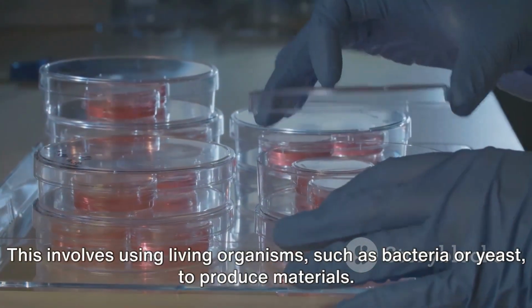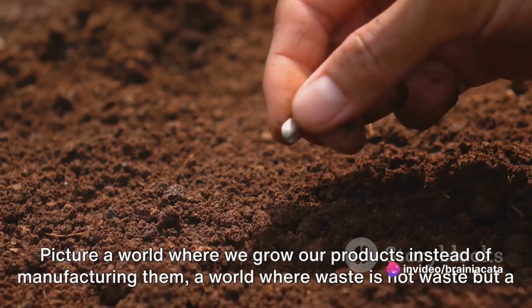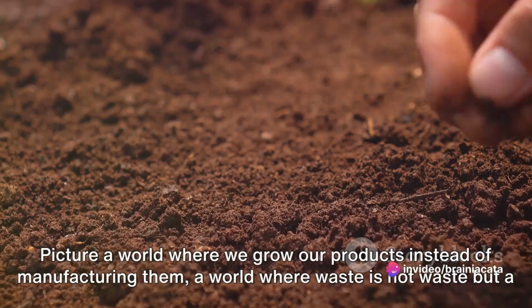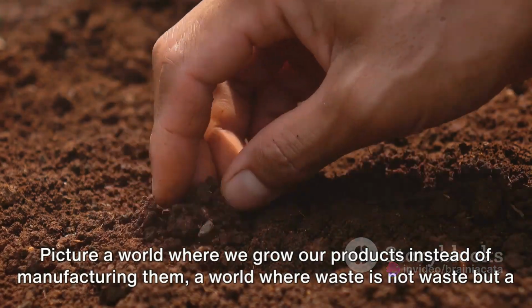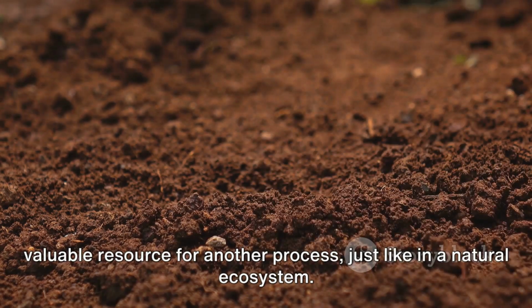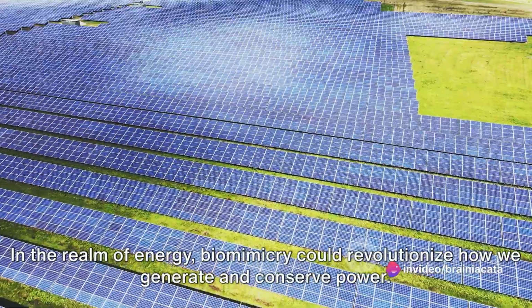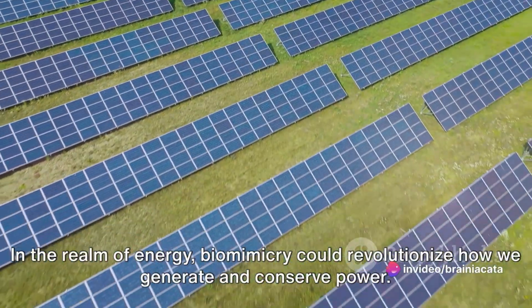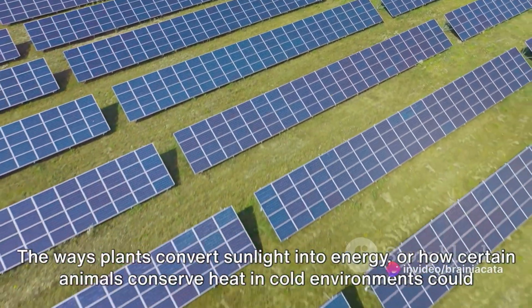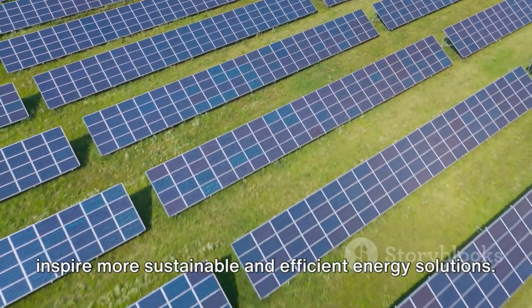Another trend is the fusion of biology and technology through biofabrication. This involves using living organisms, such as bacteria or yeast, to produce materials. Picture a world where we grow our products instead of manufacturing them. A world where waste is not waste, but a valuable resource for another process, just like in a natural ecosystem. In the realm of energy, biomimicry could revolutionize how we generate and conserve power. The ways plants convert sunlight into energy, or how certain animals conserve heat in cold environments, could inspire more sustainable and efficient energy solutions.